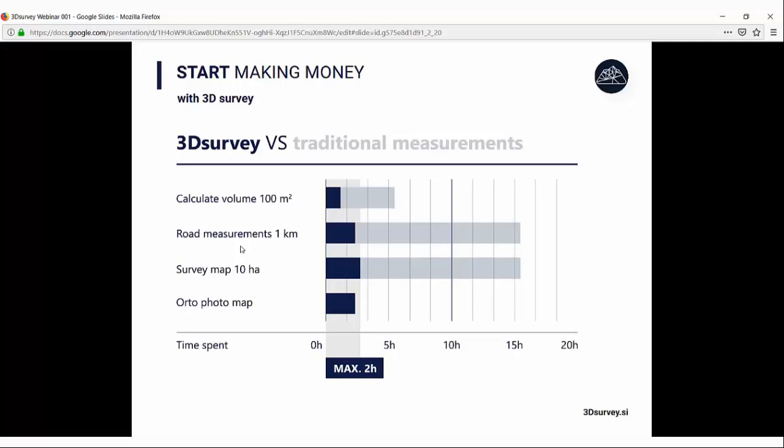Sometimes it happens that you measure a house with traditional technology, and let's say 100 meters around your house, but then your constructor or anyone would like to have a bit more, and you need to go back and measure it additionally. This will never happen again with this technology.